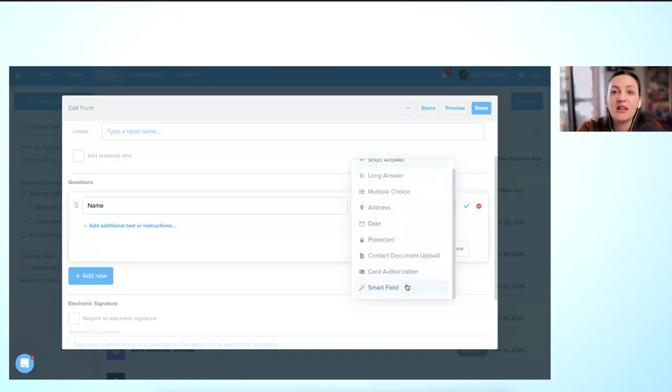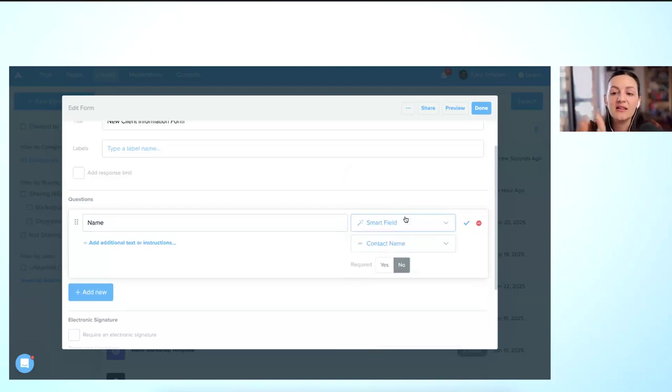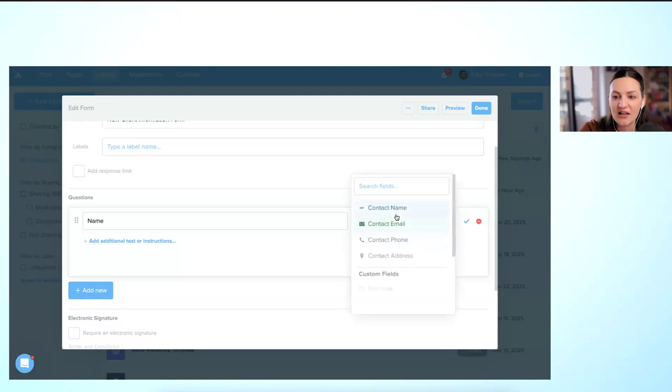However, this is going to be one of the most important things you take out of this session: smart fields. If you are not familiar with smart fields, it is a way that any response attached to a smart field will automatically place itself into their contact profile in the right area. So it's intuitively knowing that when you are collecting information from a new client or any client, it knows where to put that information into the right fields in their contact profile. Because of that, I always recommend doing smart field. Not all the time will it make sense, but I would recommend when you're getting information like what we're doing right now, use smart fields. So you can see I can choose smart field, and then under here I can choose contact name.